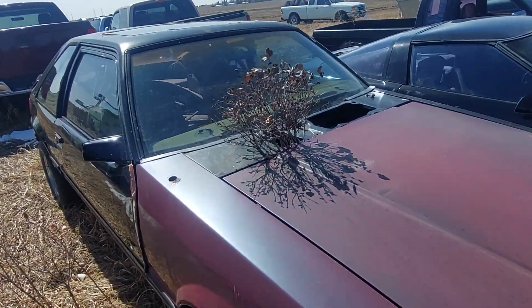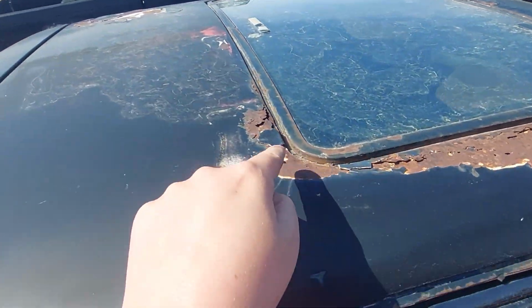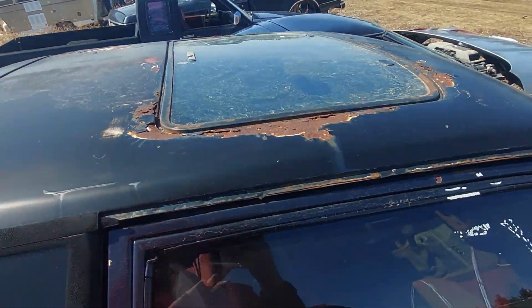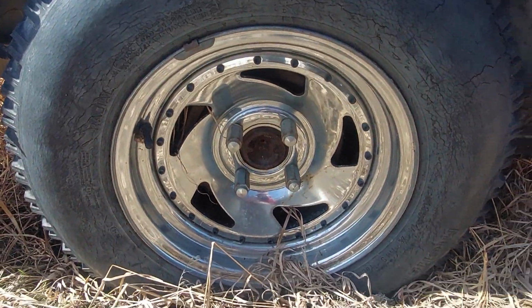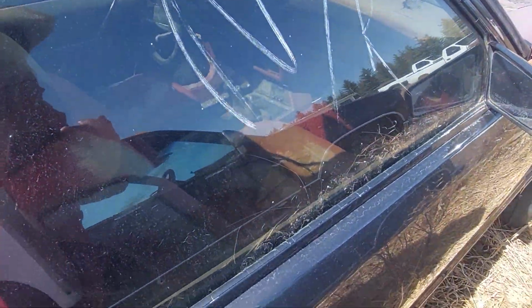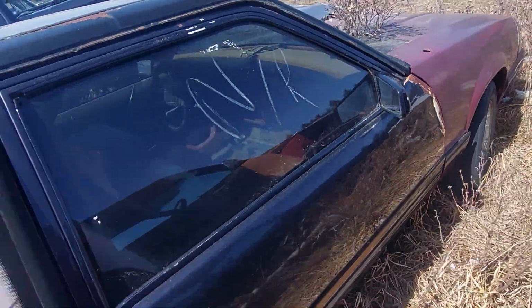This one has got a sunroof, which unfortunately has rotted out around there. So this one needs a roof skin at the very least. It is 4-lug as well, which is not super surprising. It is a T5. Let's see, is it unlocked? No, it is locked. So it does have a T5 under the hood.